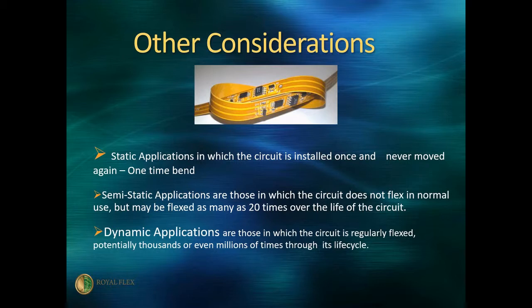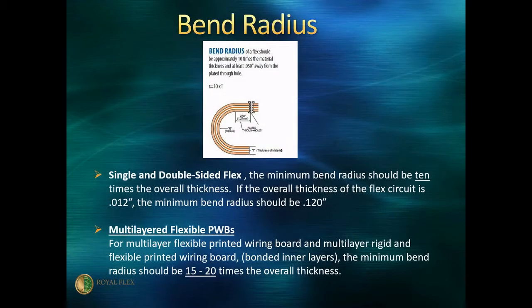Semi-static will be ones that move a little bit when calibrating, maybe moving to another spot in the system, but it's not moving constantly. And then the final one is the dynamic bending, which you'd see on a printer or something to that effect. That's going to be constantly moving back and forth. Test heads, things of that nature, probe tests and things.